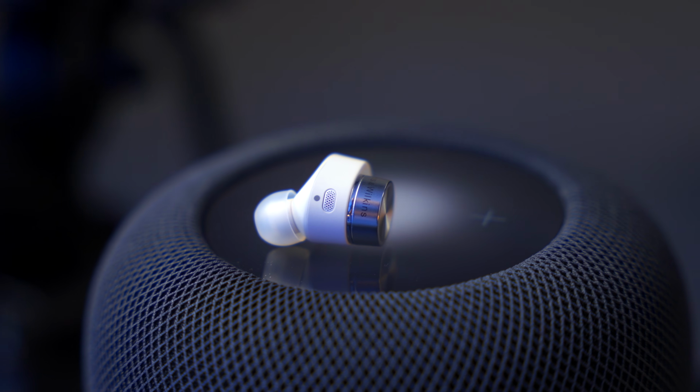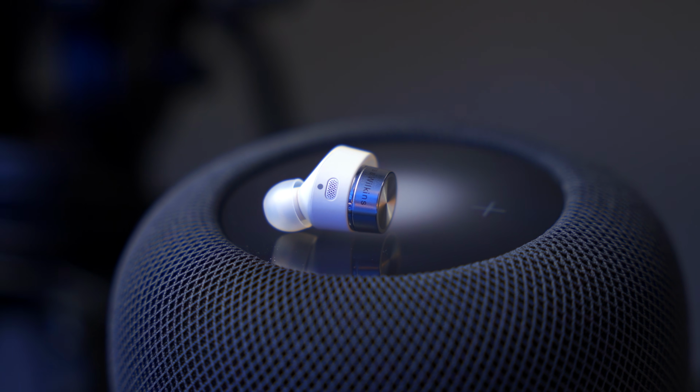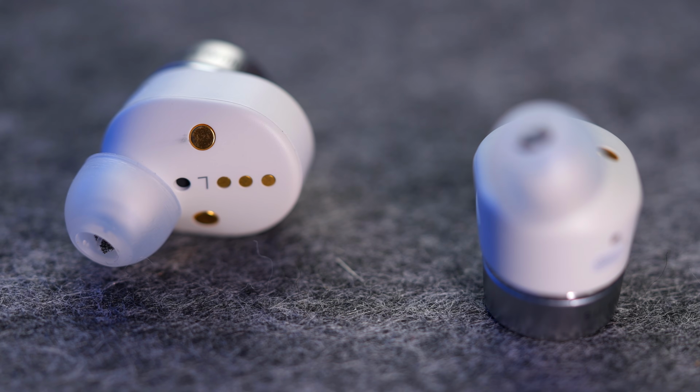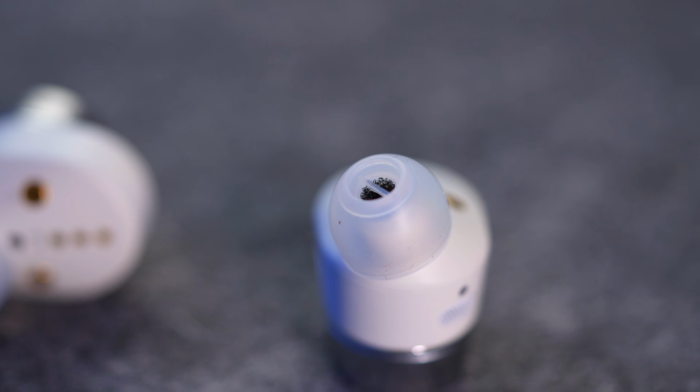There's plenty of bass without it being too overwhelming. It's really well defined bass actually, and it goes unbelievably low, surprisingly low for earbuds. The top end is nice and bright without being too much, and the mid-range is lovely as well. There's not too much mid-range going on, which for me is absolutely perfect.